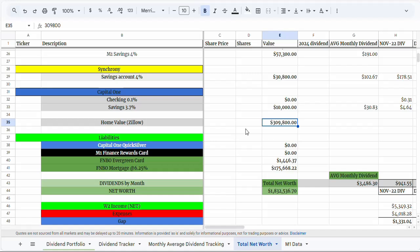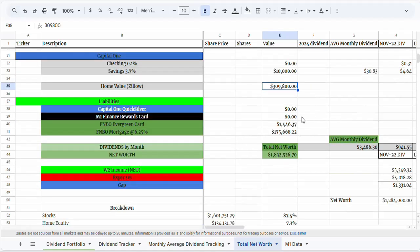And then here is my home value. The only reason I really track this, a lot of people will criticize tracking your home value in your net worth, especially if it's a significant chunk of your net worth. Your home value doesn't really do anything as far as your financial independence, except for when you pay off your house, and then it lowers your expenses. For me, it's more motivation to pay off my mortgage. That's really the only reason I track it. It's not really a huge line. It's less than 10% of my net worth. So to me, it's not a big deal.